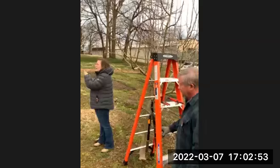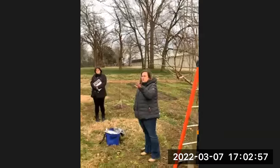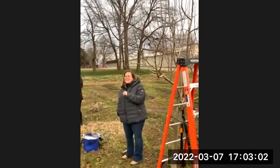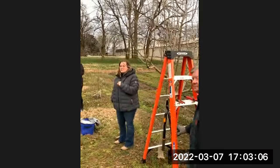Who has fruit trees currently on their property? Have they been neglected? Yeah. Badly. I just put them out last year, so they're just little ones. Okay.